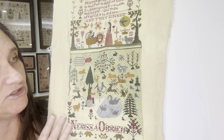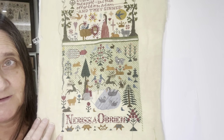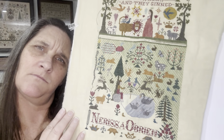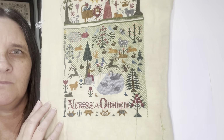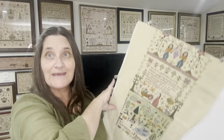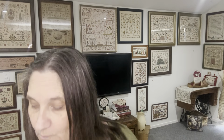Still a lot of stitching to go, but definitely pleased with how this is going. There you go, the sea of green, and there'll be more sea of green today. That's why I wanted to film today. I wanted to while this is uploading, nice easy things to sit and just do the fill.